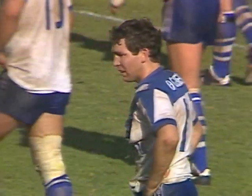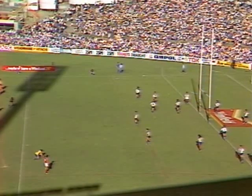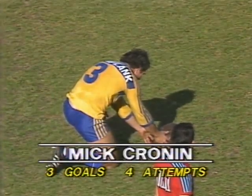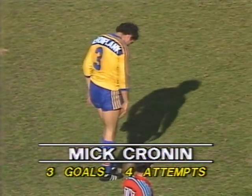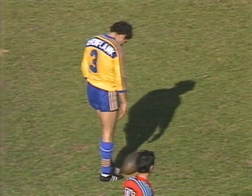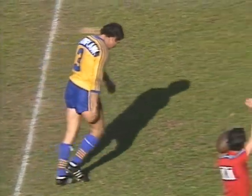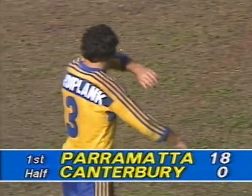Well, the 2 points hasn't been accommodated yet by Michael Cronin. There's a shot of what he's looking at. He's about 20 metres in from touch and 20 metres out. He's in front of the Brawongle stand. He's kicked 3 out of 4. Parramatta leading 18-0 as Cronin hits it, and he's missed it. No goal. It'll come out for the 22 dropout by Canterbury Bankstown. Parramatta 18, Canterbury no score.